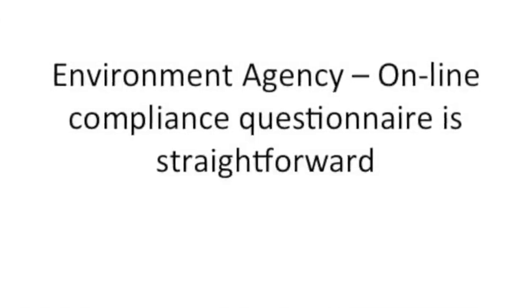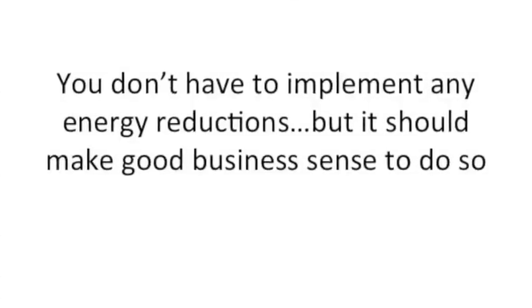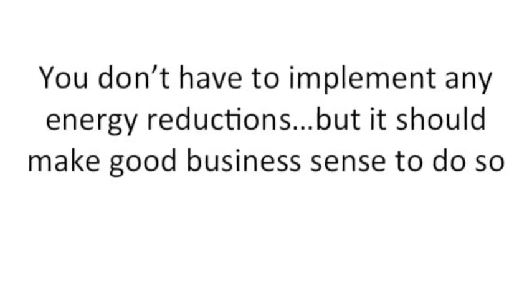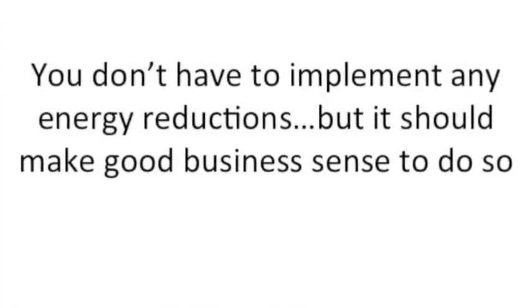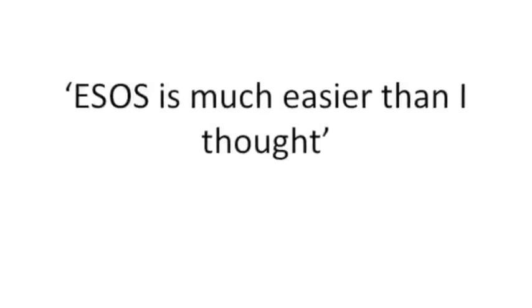Hopefully, the declaration of compliance isn't the final step, and although there isn't a legal obligation for you to take forward the recommendations on energy reductions, we sincerely hope that you will, and you'll see that there are some good savings in your organisation. On the whole, we've found that businesses have been very pleasantly surprised at the amount of work they can contribute towards ESOS.